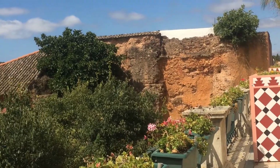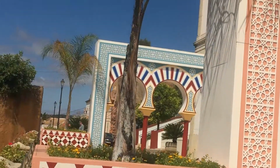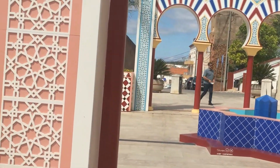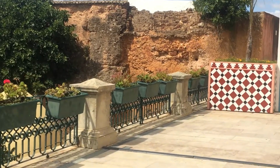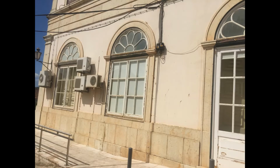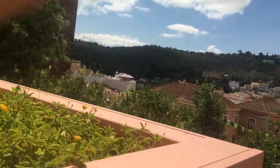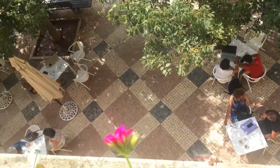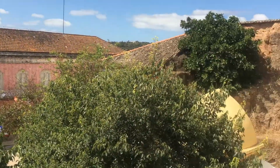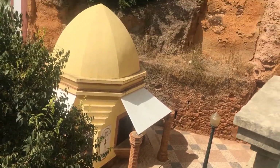Decoration, because it's the preparation for the medieval fair, but this year due to COVID they are not doing it, but at least they put the decorations up. There is a coffee shop right there in the shade. Very Islamic look over there in that construction.